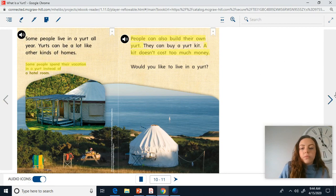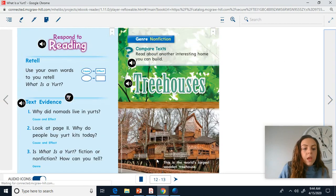Okay, let's look at our last question. What is a yurt, fiction or nonfiction, and how can you tell? We already answered that question, right? It's about real things. It gave you facts and information, and it had real pictures. So we know that it's a nonfiction text.